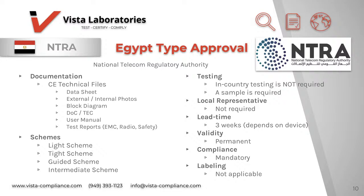Guided schemes are for applicants and manufacturers from Egypt. Intermediate scheme is for applicants and manufacturers from any country that has not been specifically listed in previous schemes. Testing requirements will be stricter for the tight schemes in terms of laboratory recognitions. Every scheme requires the ISO 9001 certificate or similar to be present as part of the technical file. However, the guided scheme will require a factory inspection in order to get type approval.